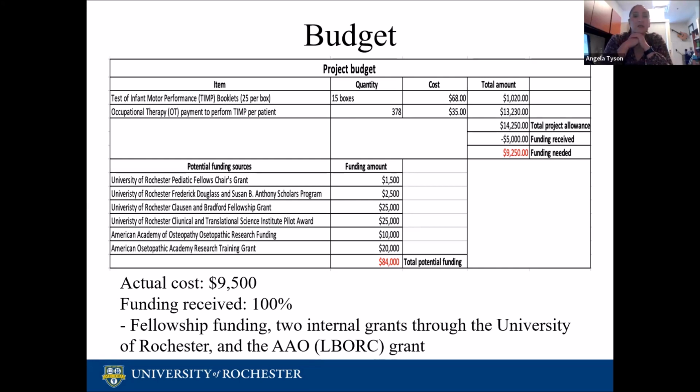And then the budget. The cost of the study was budgeted at right under $10,000, and really the only cost was to pay the occupational therapists to come in and do the TEMP and the cost of these TEMP booklets that were needed for the study. There were thousands and thousands of research dollars available for me to do this study, and I was 100% funded. The actual cost of the study was right at $9,500. I received funding through 2 internal grants at Rochester and then through the LBORC, through the American Academy of Osteopathy, for additional funding.